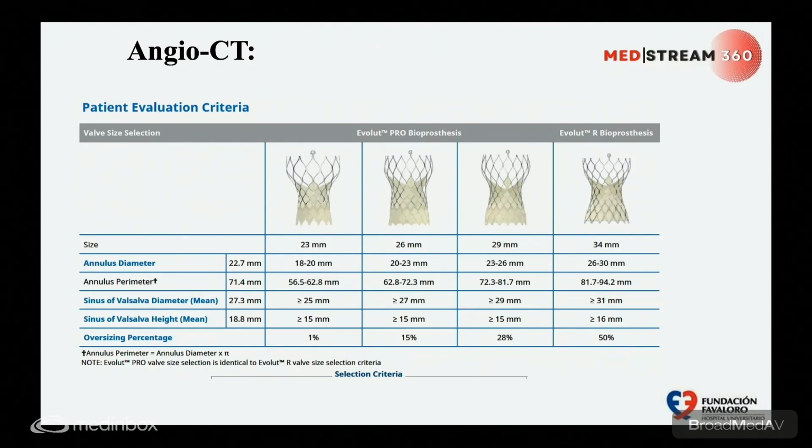Here, according to the instructions for use, we are in the borderline regarding the perimeter and also the diameters. Next. But according to all the description I have already given about the annulus, the sinus and the ascending aorta, we have chosen in a different way than usual. When we are in the borderline, we always select the bigger valve, but now we have chosen the smaller. We have selected the 26 for all the reasons I have already mentioned and to protect this left main.